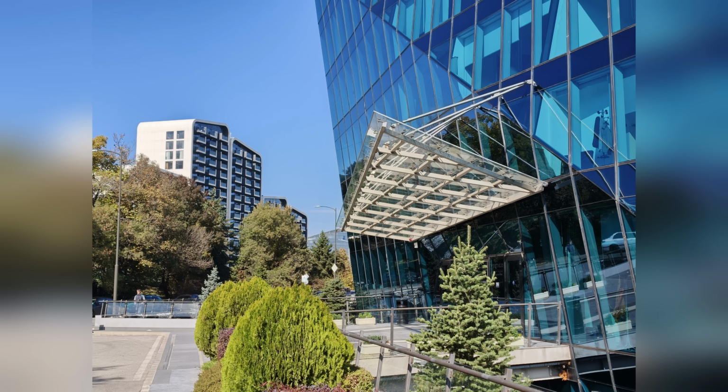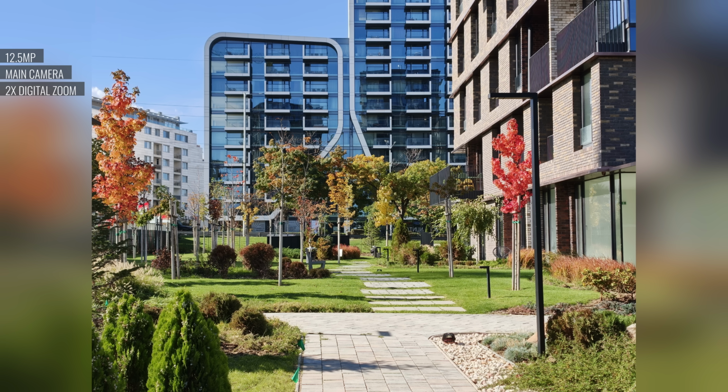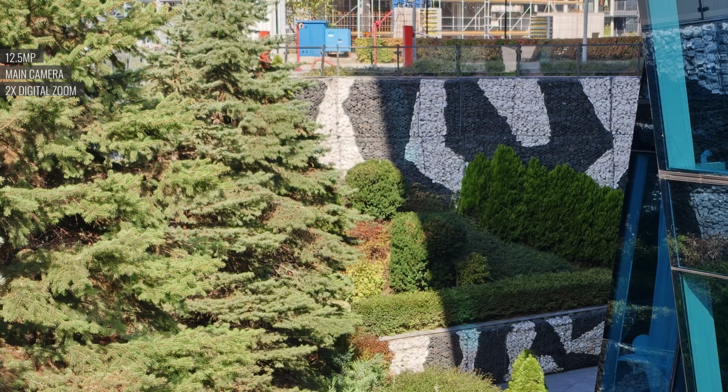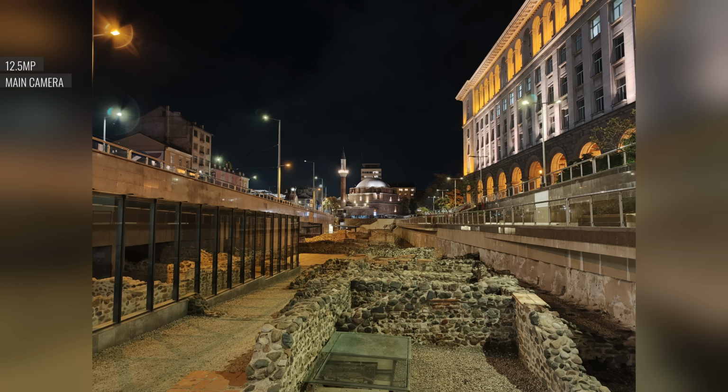If you'd like some additional separation between subject and background, the portrait mode will deliver that, with pretty much no errors along the borders. The main camera can capture nice 2x zoom shots too. The photos are sharp and detailed for the most part, but the phone tends to smear detail sometimes in certain types of areas. In the dark, the main camera takes top-class photos.